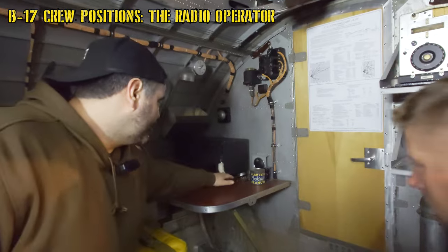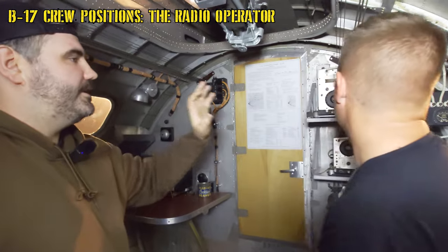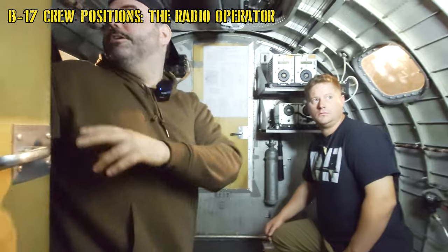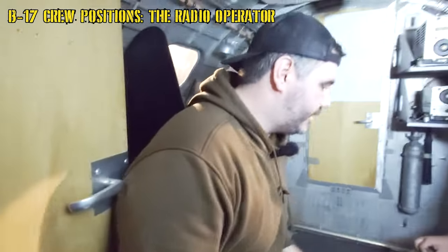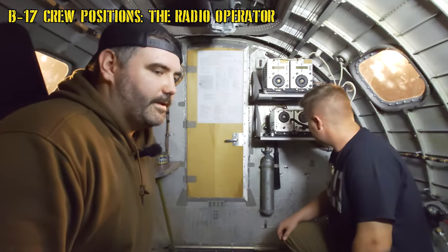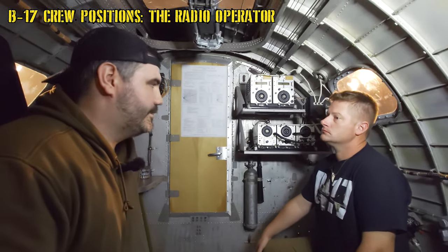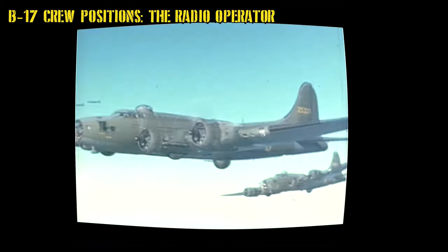He's got his Morse code plunger. I don't know the technical term for that. But his Morse code thing. And then he's got radios all around us. There's five here, six there, and a bunch behind this door too. So his whole job was to operate the communications of the aircraft, to be in contact with other B-17s, fighter units, ground units. So he controlled all of that.